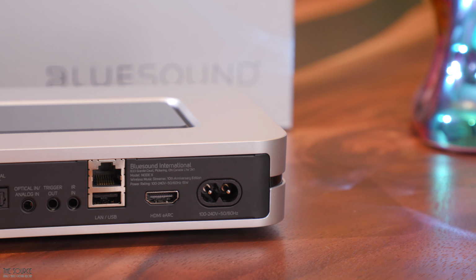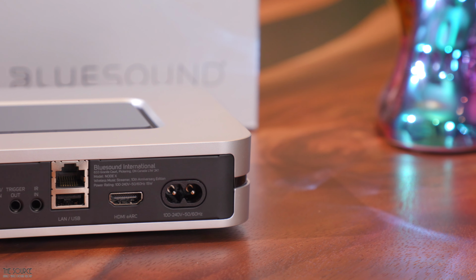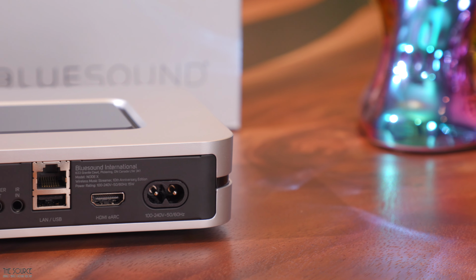Lastly, including HDMI eARC for integration with your TV or audio system is a terrific feature that in 2023 should be included when possible with most audio devices.